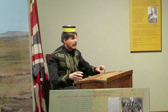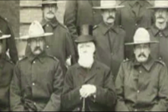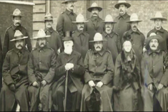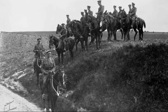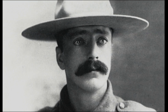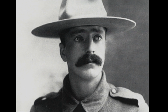In 1900, at his own expense, Lord Strathcona raised and equipped a mounted regiment recruited in Western Canada, and by April 1900, the Lord Strathcona's Horse arrived in South Africa, where it was used for scouting ahead of the British Army. The next display in the museum is devoted to the heroism of Sergeant Richardson of the Lord Strathcona's Horse.